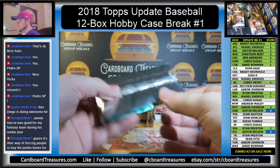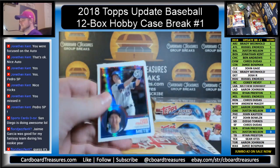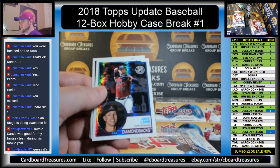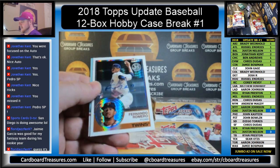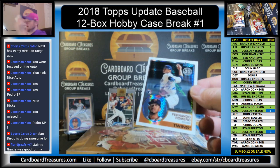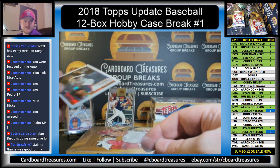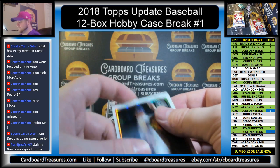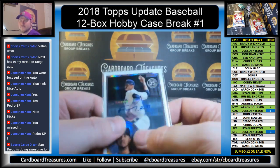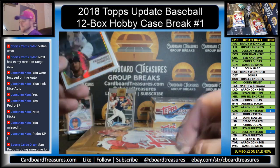Here we go. This is number 10. Yep, focused on the auto. Let's find another one. There's Todd Frazier, J.D. Martinez, Jake Lamb, and Fernando Romero going to the Twins. Rookie auto. Minnesota, that is 68 of 99. Next box is your Villanueva auto.